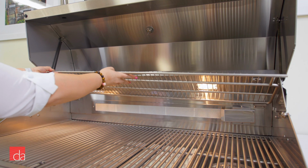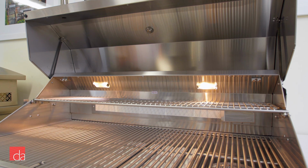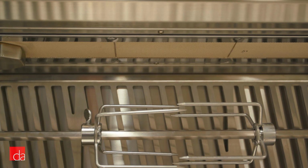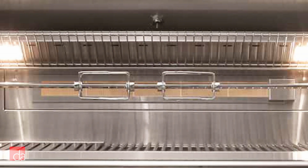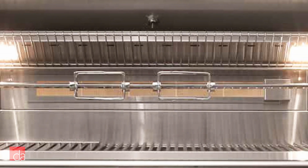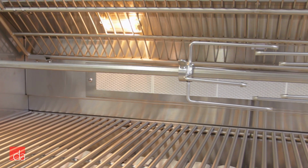The one feature I think they missed out on here is how they placed the secondary cooking rack above the rotisserie burner. Other brands like Heston have the rotisserie burner pointed down so you can use the secondary rack as a broiler, or Alfresco, which places their secondary rack in front of the rotisserie burner so you can actively keep things warm. This definitely isn't a deal breaker, but it would have been a welcome addition.